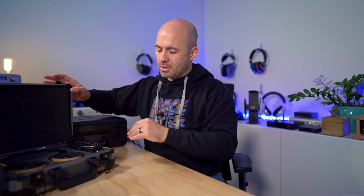Interestingly, the case here for the Poseidon is also a little bit smaller than the case for the Zeus. So that's a nice bonus that you get a smaller case, but still a beautiful case for the headphones. If I open the case up now, you can quickly see that the headphone comes beautifully packaged. Now the cable is better managed when you first receive it. It's in a lovely little velvet bag. It's got protectors over each of the various connectors. It's very, very nicely delivered.